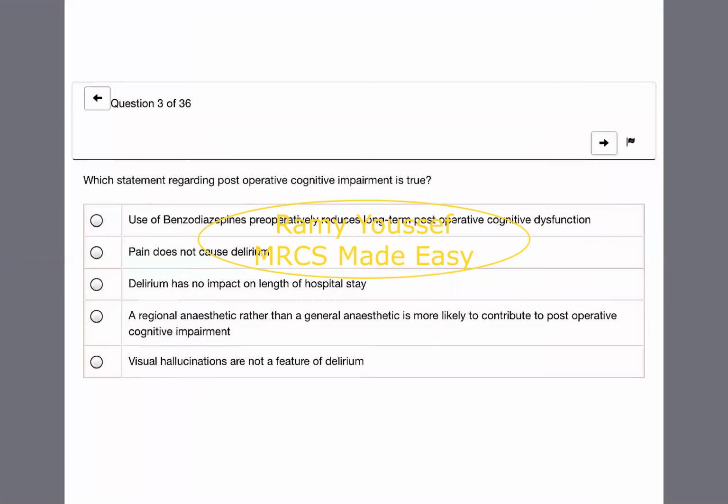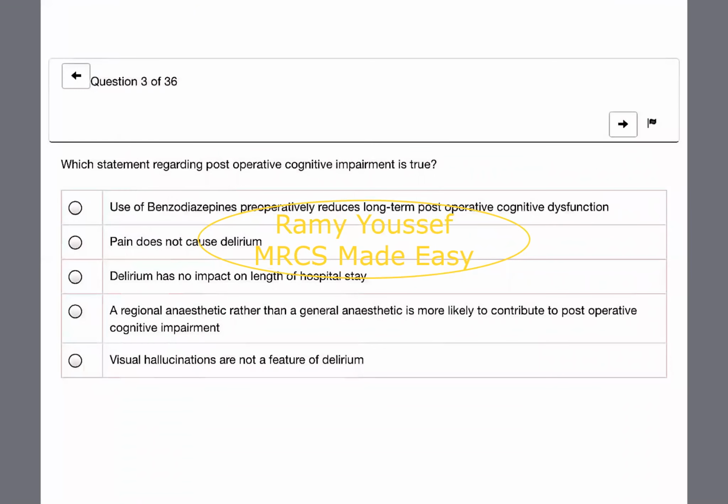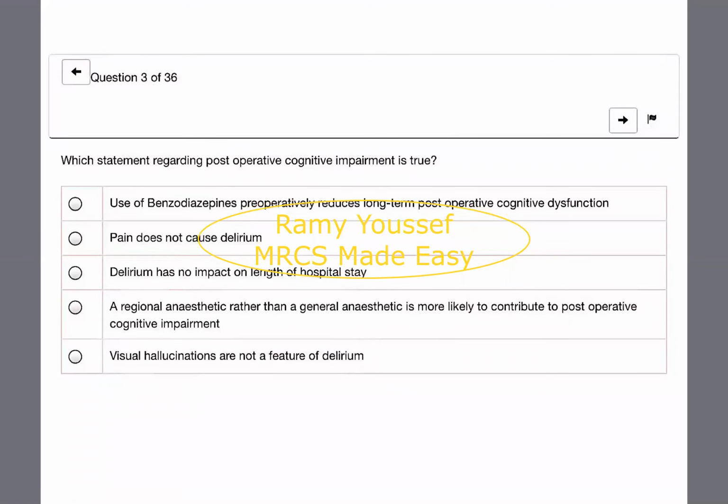Okay, next question. Dr. Sarah. Which statement regarding post-operative cognitive impairment is true? Use of benzodiazepine preoperatively reduced long-term post-operative cognitive dysfunction. Pain does not cause delirium. Delirium has no impact on length of hospital stay. A regional anesthetic rather than a general anesthetic is more likely to contribute to post-operative cognitive impairment. Visual hallucinations are not features of delirium. I think the first is true: preoperative benzodiazepine reduces long-term post-operative cognitive dysfunction.